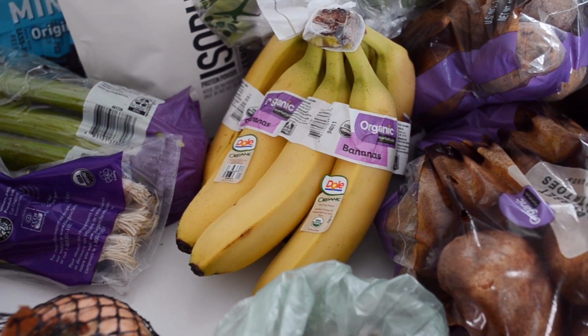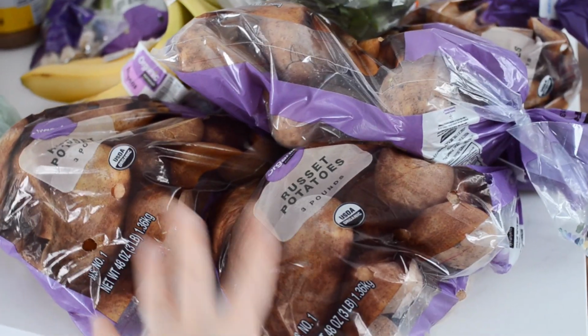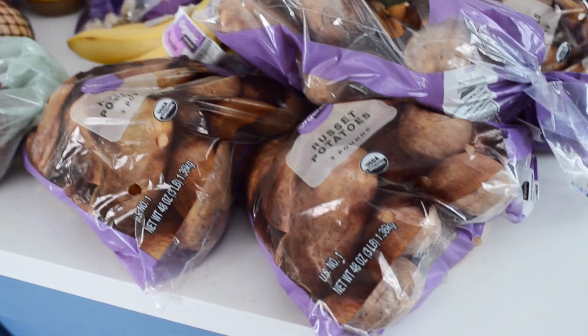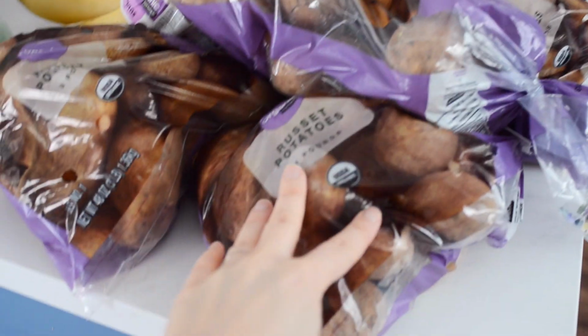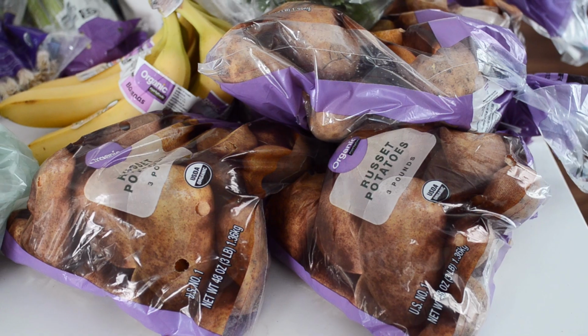The kids love bananas in their yogurt or in oatmeal. And then we've been going through the potatoes a lot lately too, because we've been having breakfast hash most mornings. Ruben makes that, and he'll batch make it, and then we can eat it throughout the week. So we got 4 bags of russet potatoes. They're 3-pound bags. These were also from Walmart.